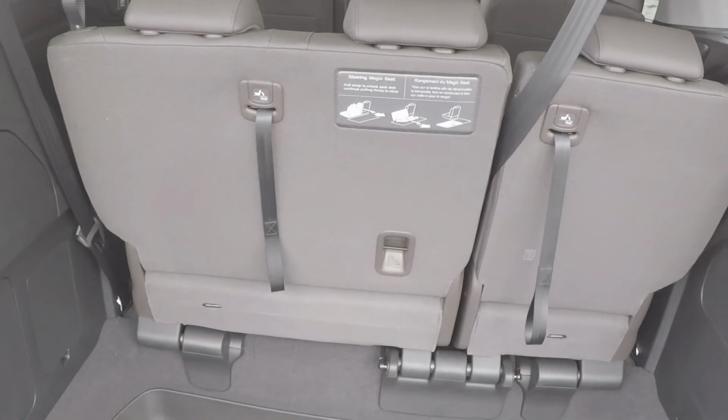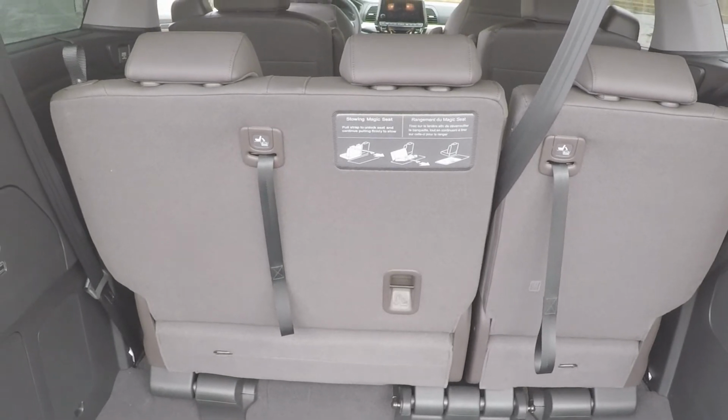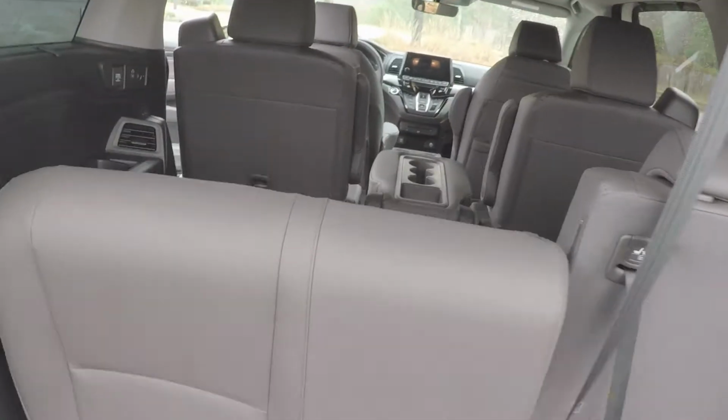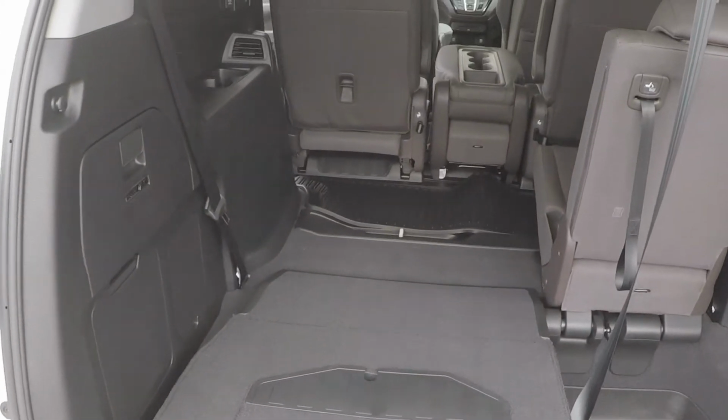These seats here are the Stowing Magic seats. They are 60-40 split and they fold down completely flat. They just tumble into each other and down into this well down here. Just pull this little tether here and in one shot, these seats go all the way down like that. Gives you a nice flat floor.